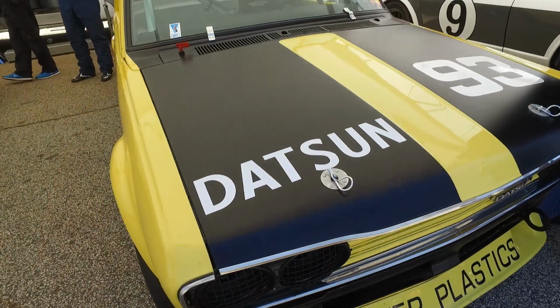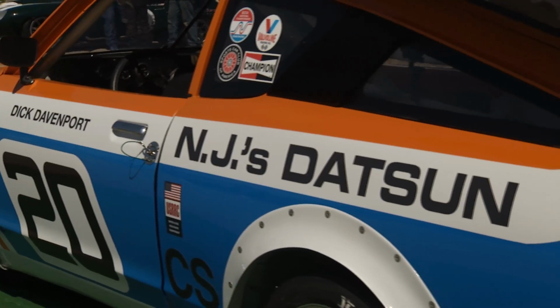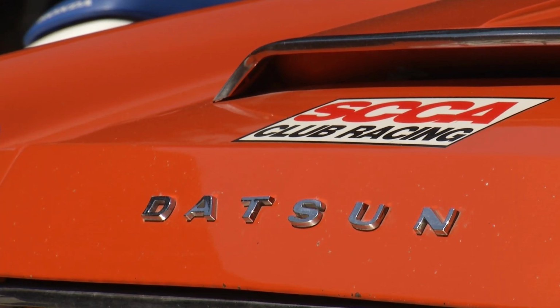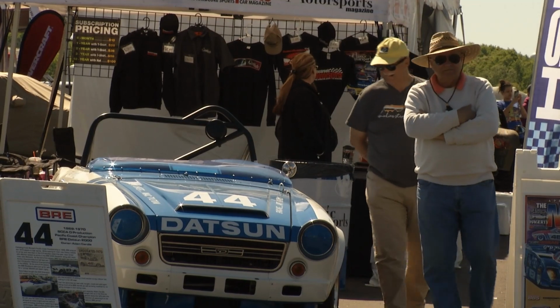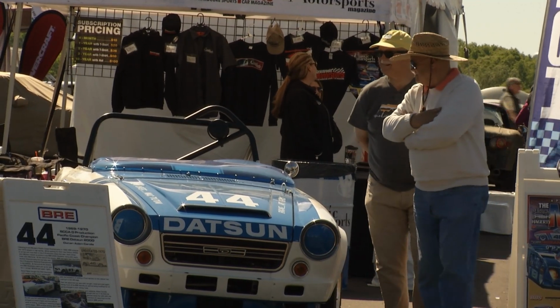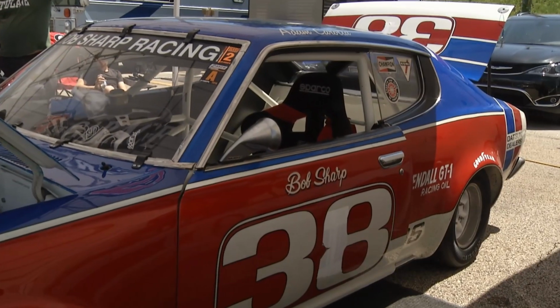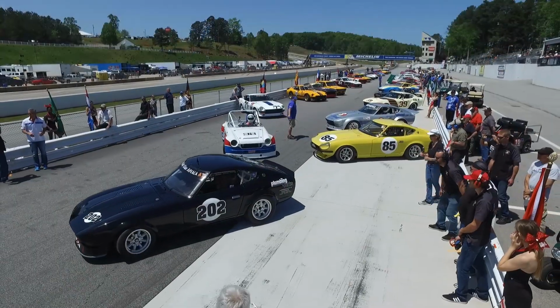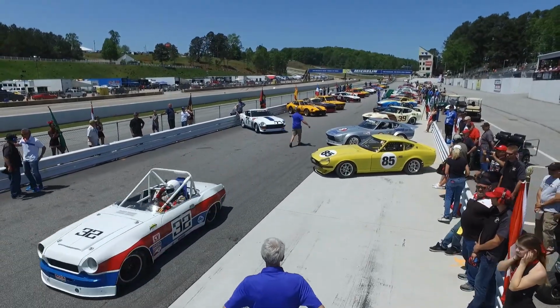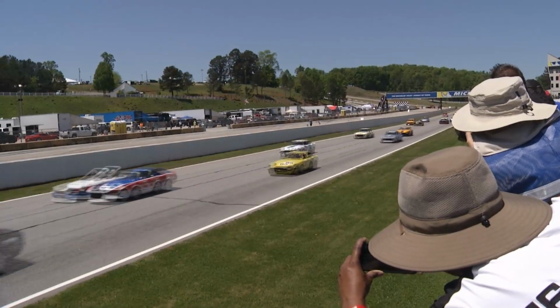Well, Nissan and Datsun, the featured marques here at the Mitty at Road Atlanta. Steve Yeager, he is the manager for Heritage Communications for Nissan of North America, and you've had a lot to do with the organization of this event this weekend. We're thrilled to be here. We were asked to come as a featured marque, and our history goes back more than 50 years. In terms of racing, Bob Sharp won our first national championship over 50 years ago. We've won a lot of races, a lot of championships with our cars. It's part of our heritage, part of our DNA.